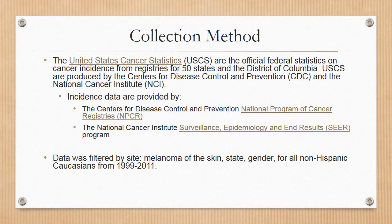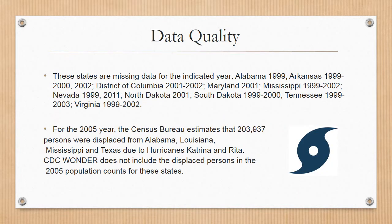For my purposes, the data was filtered by site, so this was melanoma of the skin, state, and gender, and this was done for all non-Hispanic Caucasians from 1999 through 2011.